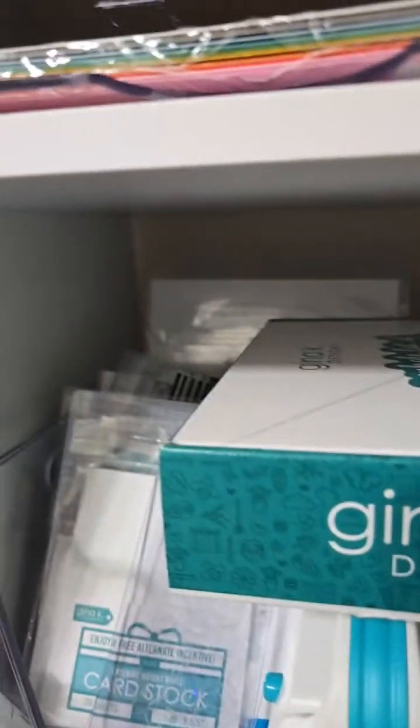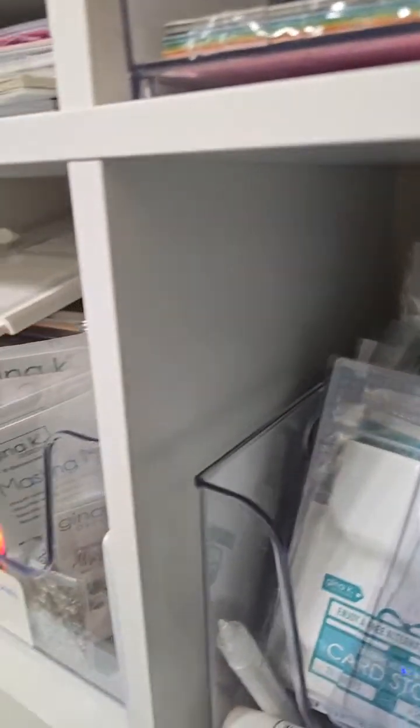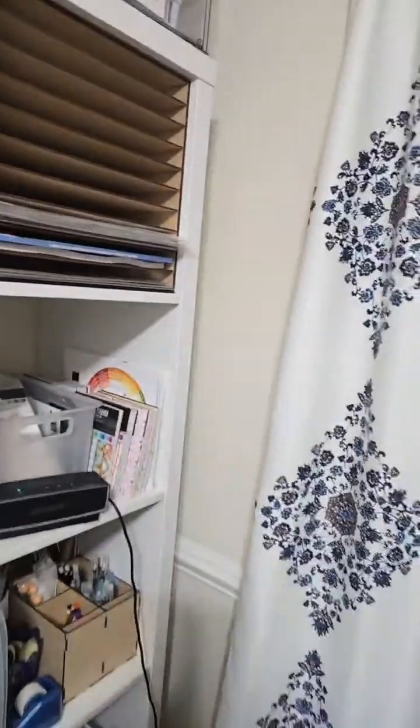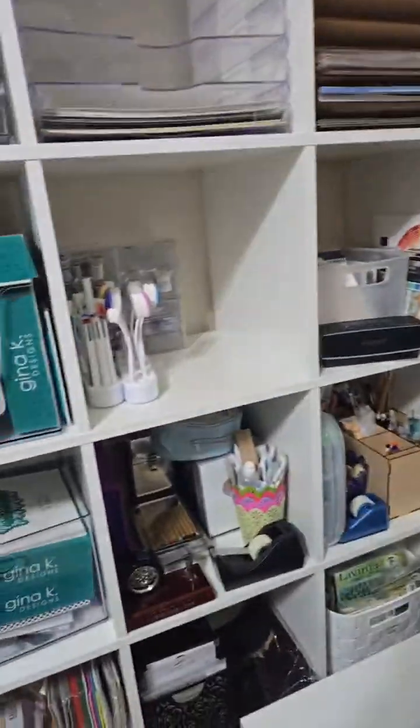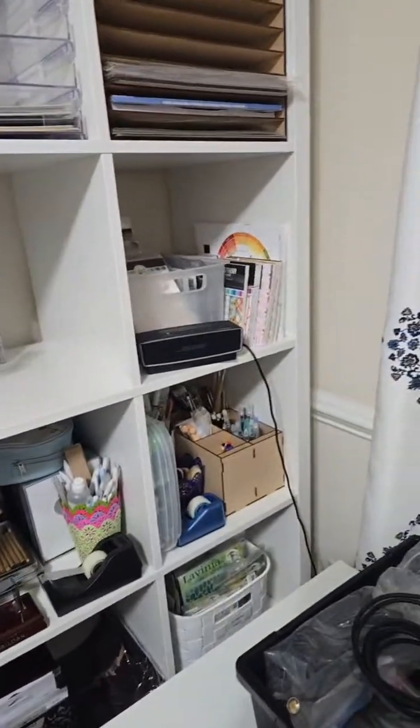Happy Mother's Day to all the mommies out there. My kids and Steve did a great job setting up my room for me. I'm very blessed, very excited. I do have to work all this week, so I had to get this room done today. We went to the movies today. We saw the new Avengers movie, Thunderbolts. It was funny and entertaining, so I had a great time with the family.